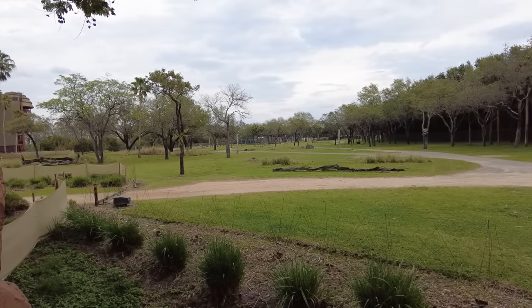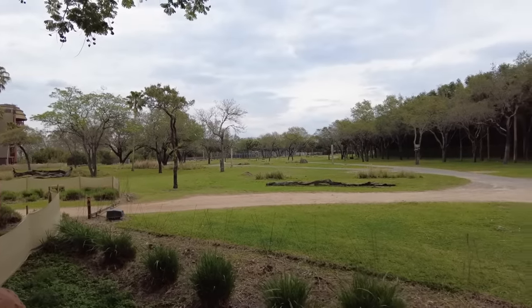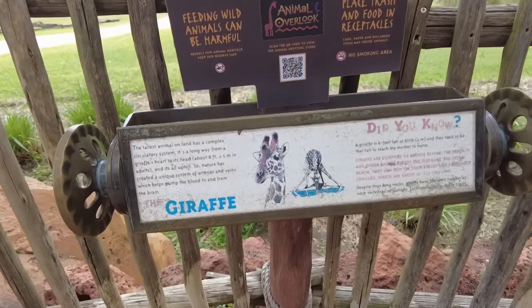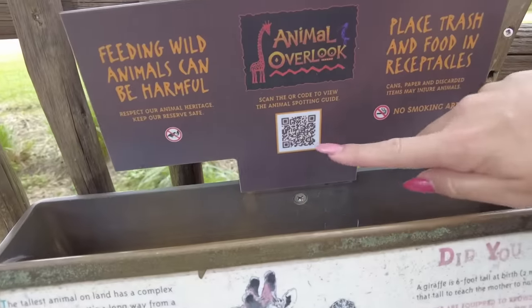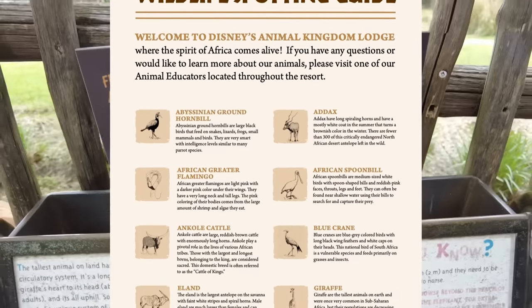By Chevrolet? Yeah. One thing that's good to note is that if you look right here, they have these around the resort in the lobby as well, but at the animal overlooks, there's a QR code and you can scan that and it'll pull up an animal spotting guide with a bunch of the different animals you can see at the resort.